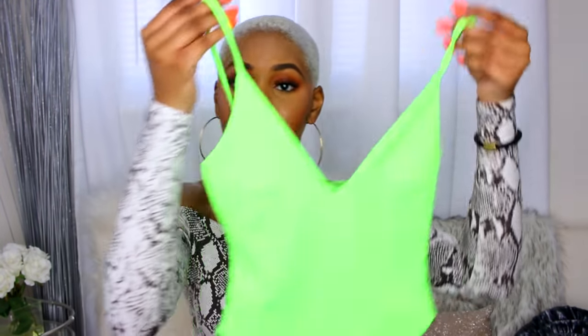So we're hopping right back into the neon lime green color. Now, if you guys aren't a fan of it, you better become a fan today. This is the crinkly plunge swimsuit in green. So it is just that. It is a crinkly plunge swimsuit in green.